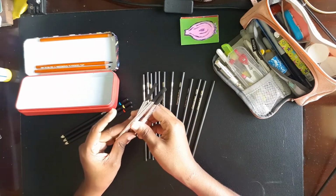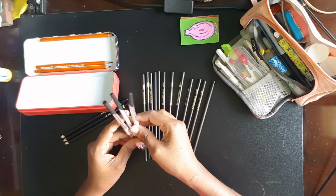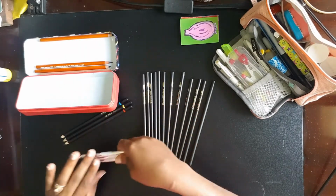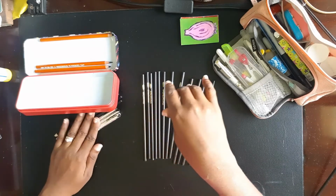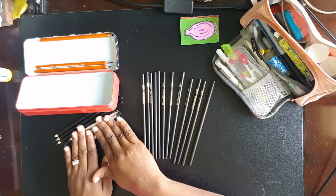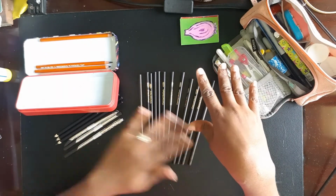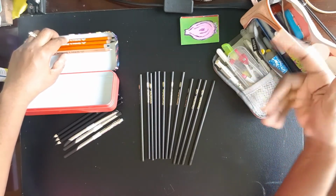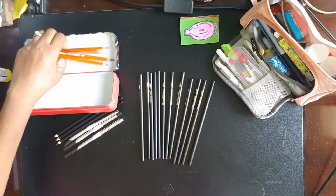I threw the box away, so I just kept them in that. And yeah, kind of like this. This is really cool. So I found those there. I should link where I bought these charcoal sticks and these charcoal pencils from in my country. For those Belizeans who are watching this video, you can go to these stores and pick them up.